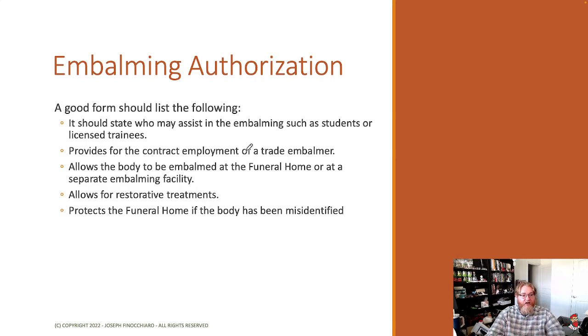It provides for the contract employment of a trade embalmer. Not just your employees, but other agents you may employ for these purposes. It allows the body to be embalmed at the funeral home or at a separate embalming facility. You might not have to name the facility, but you probably have to let them know that you might not do your own prep on the facility.